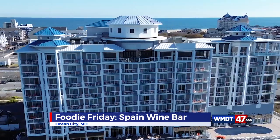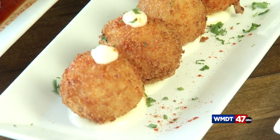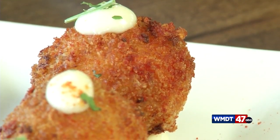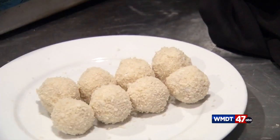At Spain Wine Bar in Ocean City, executive chef Oscar Benitez likes to let the ingredients speak for themselves. And these croquettes oozing with jamon serrano, manchego cheese, and bechamel have a lot to say. First, flour, make round balls, and put them in the egg wash. We're gonna throw them in the panko bread. We are ready to fry.